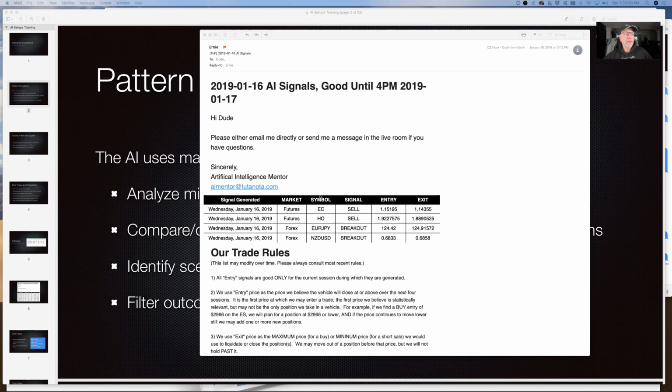And you'll see that it'll have the symbol, what market it's from. And then the signal is the type of trade that it is, either a sell or a breakout. And I'll explain all this stuff. Where we expect it to hit in order to trigger that trade, and then the move that we expect it to make, or the exit.